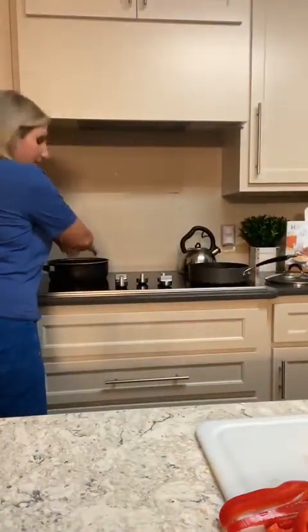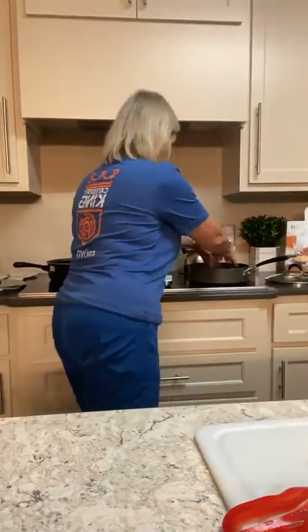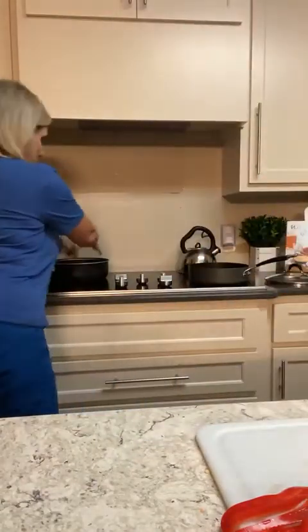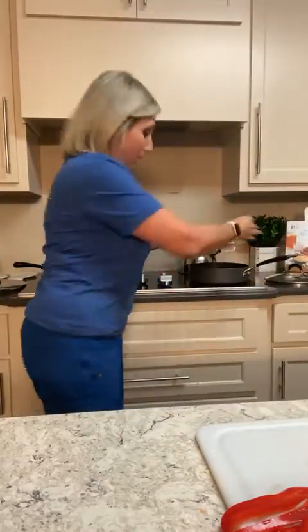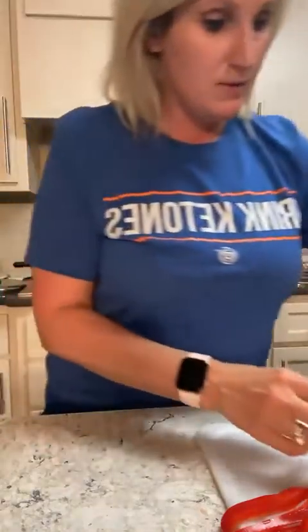In this pot of onions and coconut oil, we're adding some bell peppers. I'm using some red and some orange. You can use whatever color bell peppers you like. I like them all myself. All right, we're just mixing this up and putting it into our skillets. Y'all know I love dishes with color. So these are gonna be pretty.